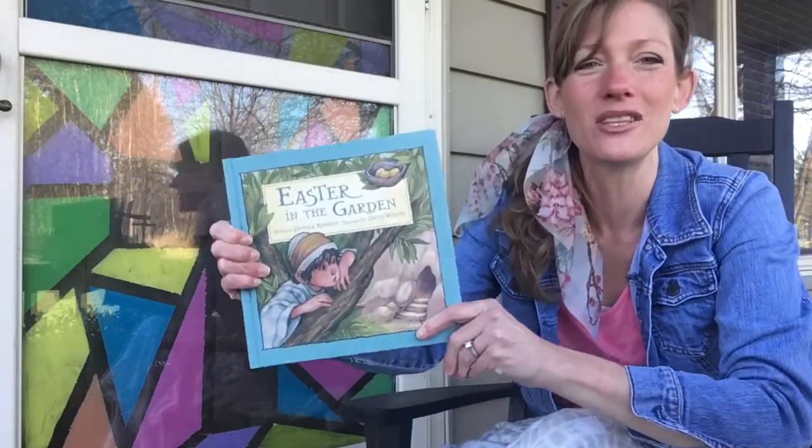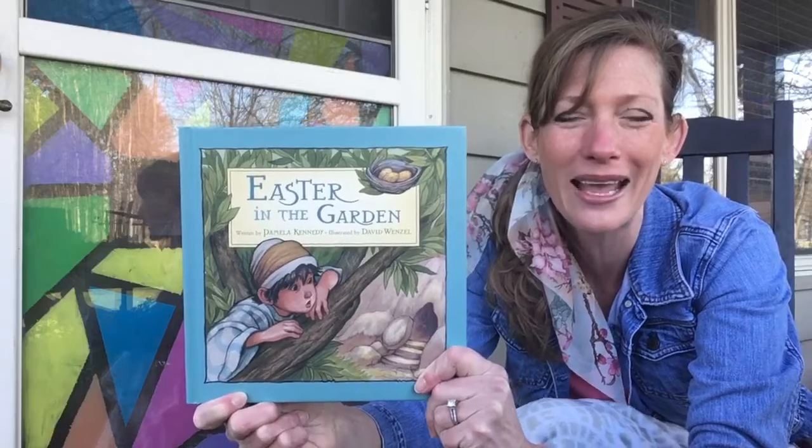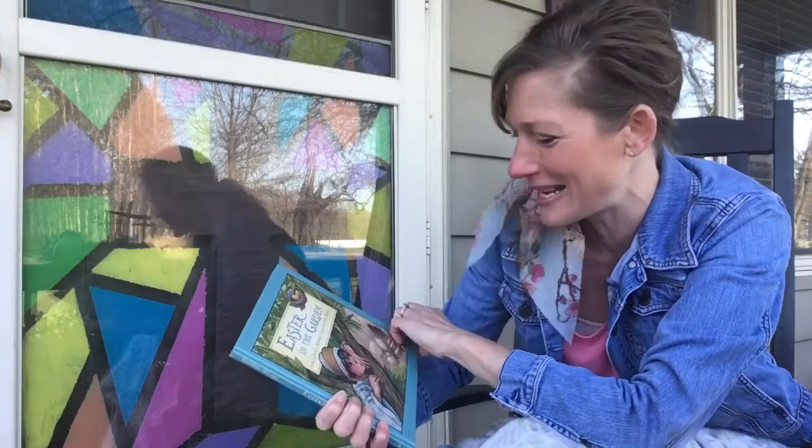Well, I've encouraged you to read some Easter books on Epic this week. We're going to be doing lots of Easter activities, but I thought this morning that I would share this book with you called Easter in the Garden. It's one of my favorite books, and as you can see, I'm sitting outside, so you might even hear some birds chirping while we're reading this book.